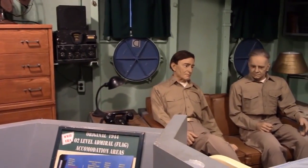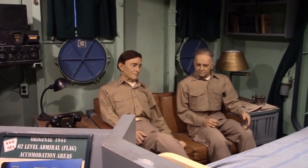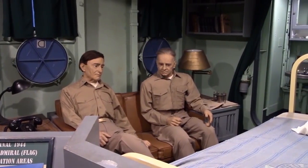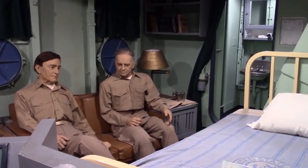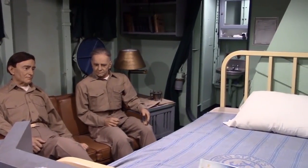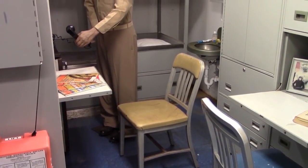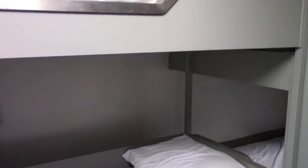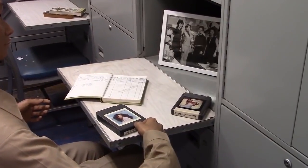Just aft of CEC is the Admiral's Chief of Staff's cabin. The Chief of Staff was a lower-ranking admiral or captain who assisted the lead admiral. Restored in 2006, this is one of the only living areas on the ship that retains its 1940s appearance with no deck tile and green-painted bulkheads. Nearby passages contain junior officer staterooms, less spacious than the senior officer staterooms. Junior officer staterooms contain 2 to 4 bunks. Both junior and senior officer staterooms contain sinks, storage areas, and desks on which to do paperwork.